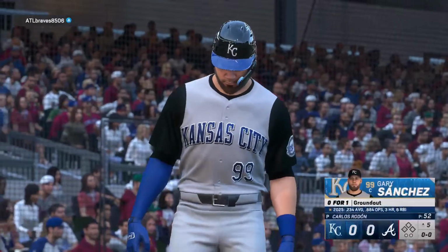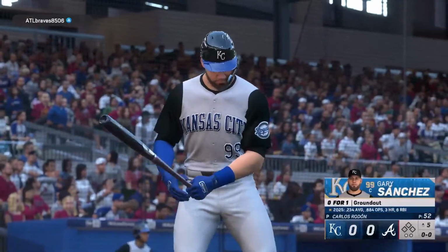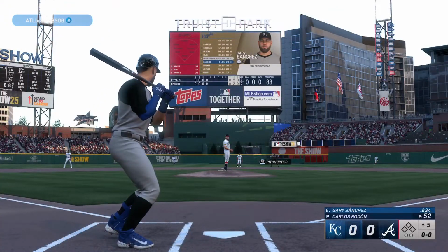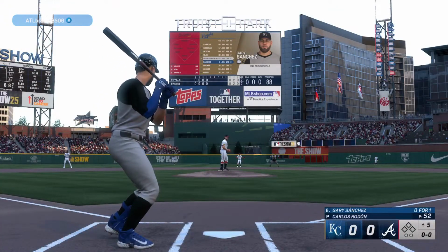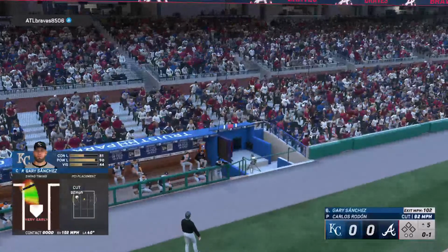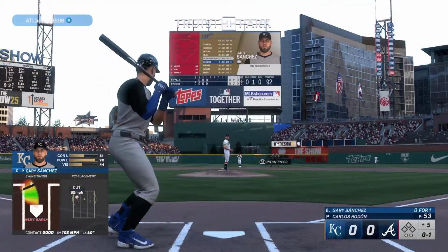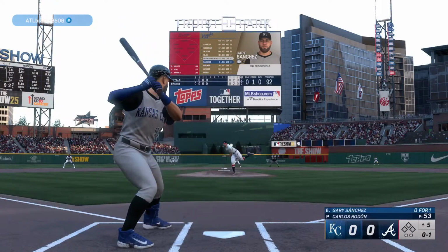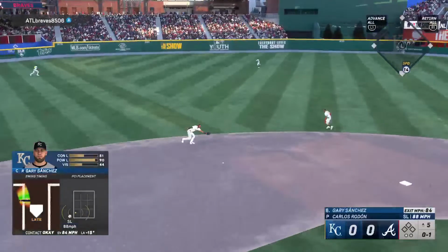Back here in Atlanta, ready now for the 5th inning. So up now for Kansas City, Gary Sanchez. Rodon back to work. And that is out of play. Well, these Royals just lacking discipline at the plate in this ball game. They've been chasing pitches outside the zone all game, and it's led to some frustrating moments. They've been fooled quite a bit today.